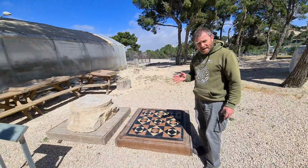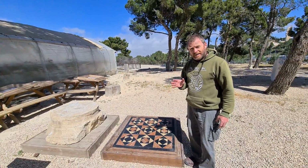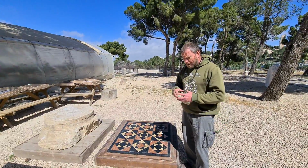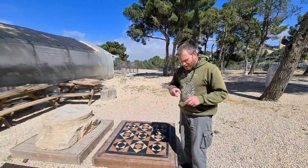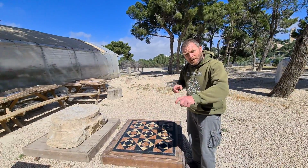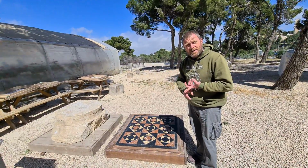And this is amazing information. It took her about nine years of hard work and amazing thought to be able to put it together. And every once in a while, when we find another piece, she's trying to put it in the right place in the great puzzle. Now, this is amazing information for archaeology.